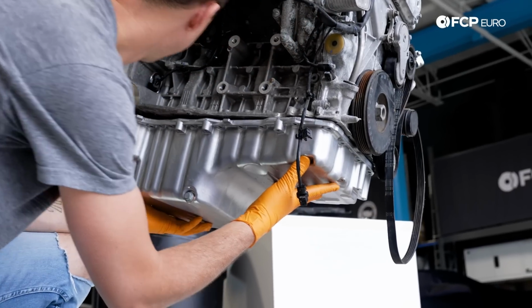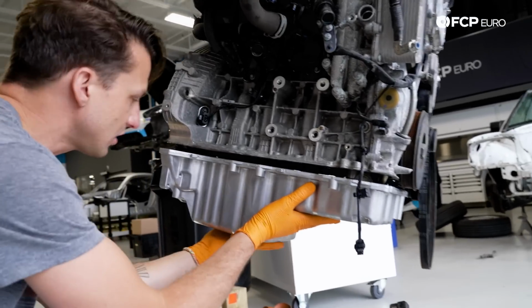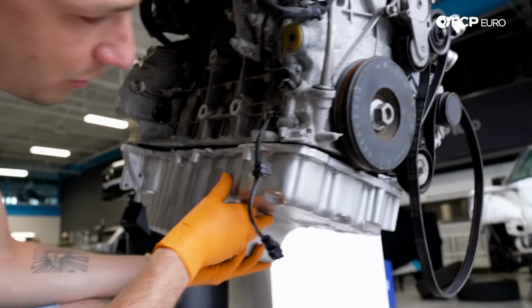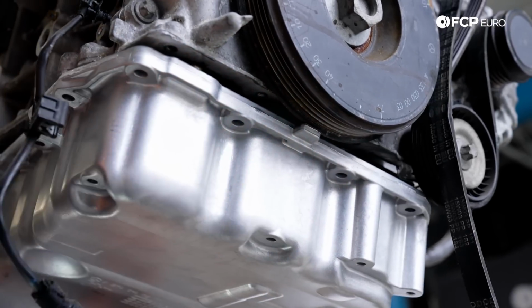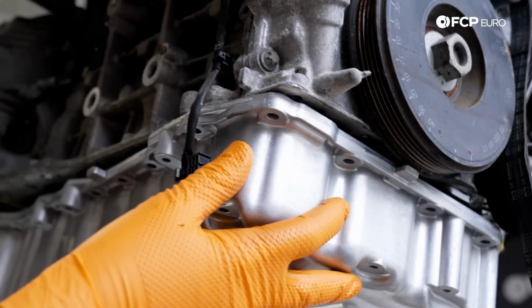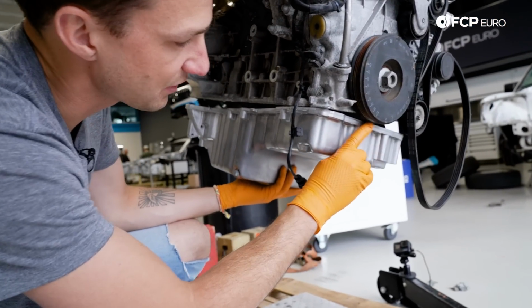All right, so first thing I'm looking at here, everything seems to be good, but when I position the pan all the way forward where it's supposed to go, you can see this little tongue is hitting that pulley. And looking at the front wheel drive one, it doesn't have that. So I'm gonna cut this off and we're gonna see if it fits.